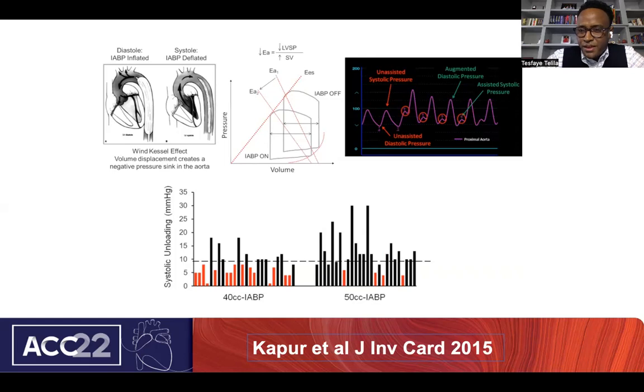It cannot be as robust as the transvalvular or any of the rotary pumps, but it does increase the cardiac output by about 0.5 liters per minute to maybe 1 liter per minute. It also inflates during diastole, and it increases the aortic diastolic pressure, mean diastolic pressure, which increases coronary perfusion, which we all know about. The augmented diastolic pressure, which is higher than the unassisted systolic pressure, can be easily pointed out on balloon pump tracings.